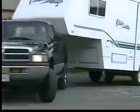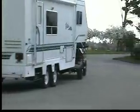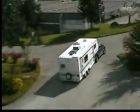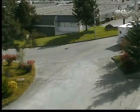The newest model of fifth-wheel hitch is the Hijacker Autoslide. It is designed specifically for short box trucks. It slides back and forth within the bed of the truck to automatically adjust the amount of clearance between the cab of the truck and the front of the trailer.